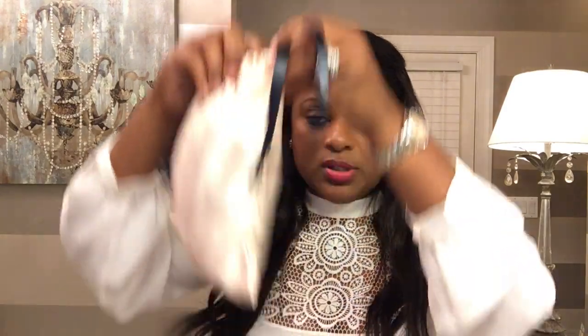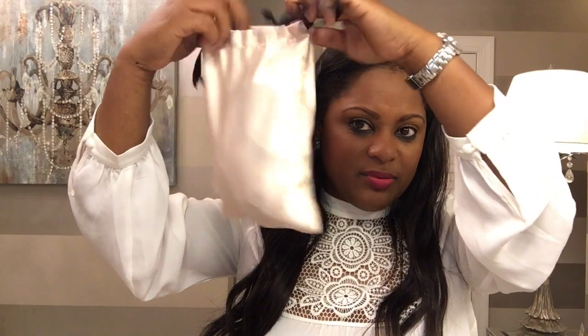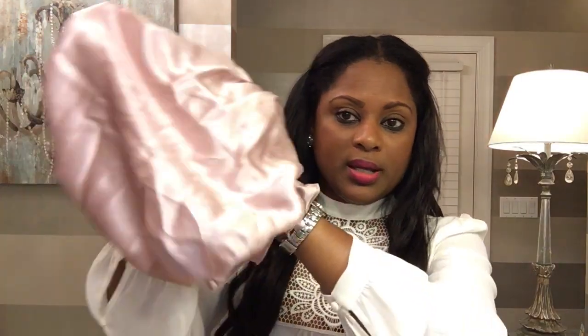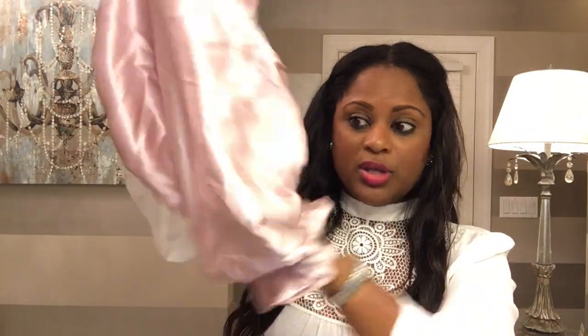One of the things that it contained was this cute little bag, a miniature duffel bag maybe, or a laundry bag. It had this really cute rose gold satin bonnet in it, and it's really big. I like this because if you're wearing extensions, it stretches. It's much bigger than your normal ones.